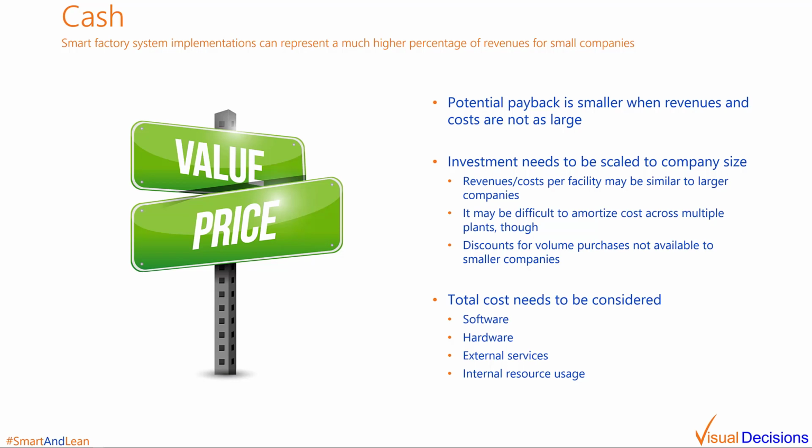So the other factor here is that the discounts that large companies get simply may not be available for smaller companies when you're not buying the same volume from the vendor. And one last point, the total costs need to be considered, and that includes software, hardware, hosting, external services for implementation, companies, consultants, et cetera, and then also the internal resource usage.